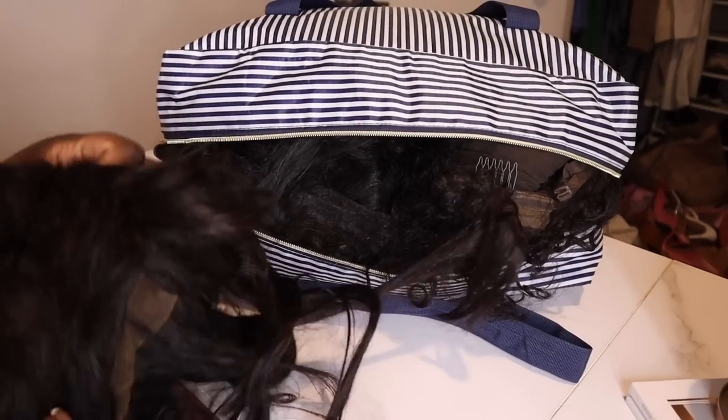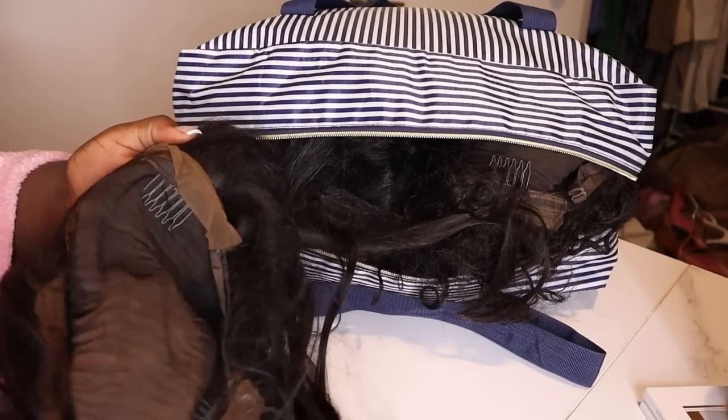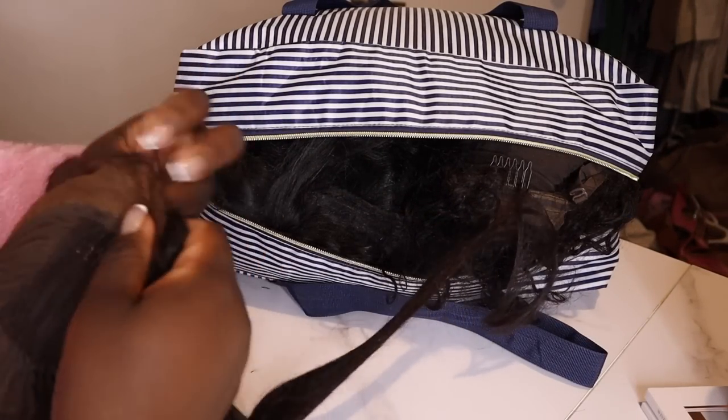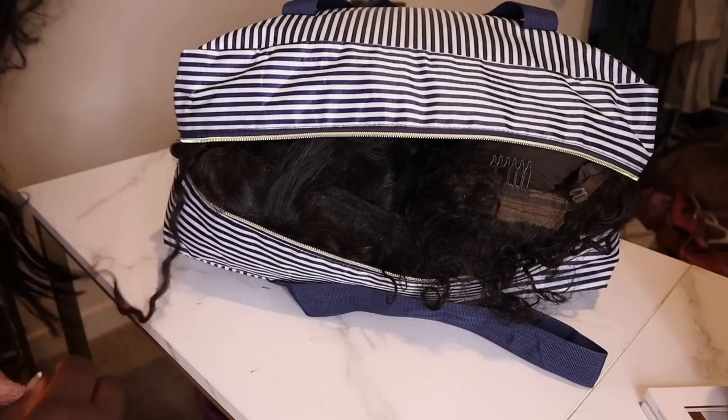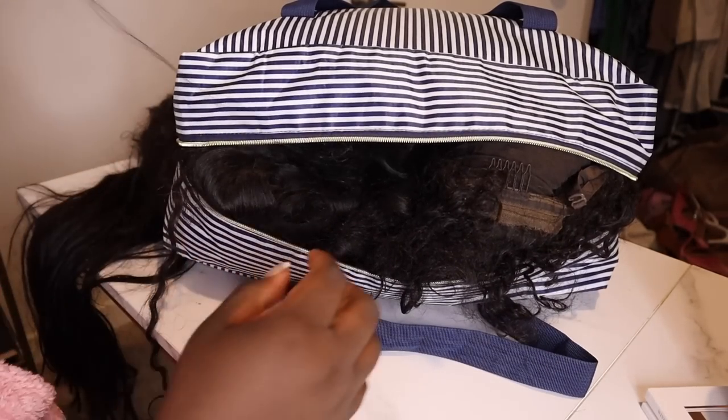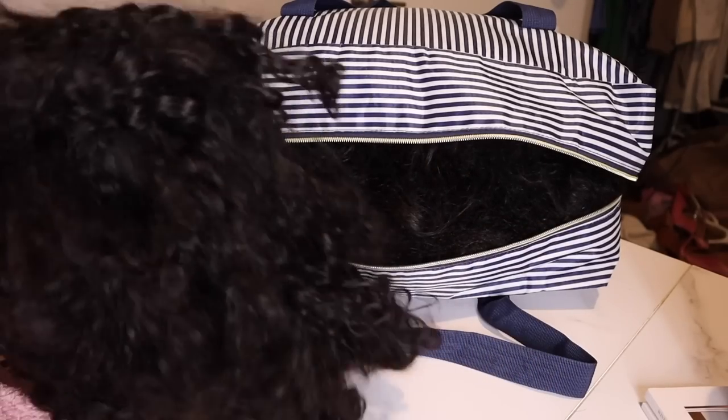So we're looking for the bang wig. This is a frontal wig. No. I don't know what this is. This is a curly wig.